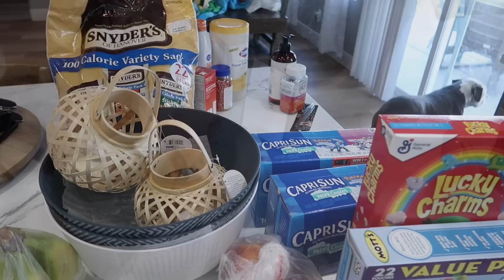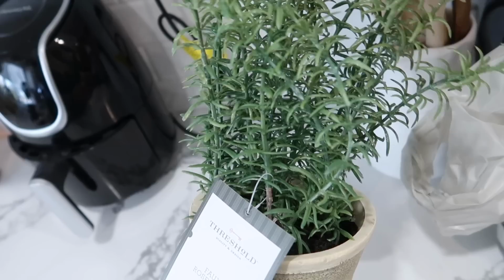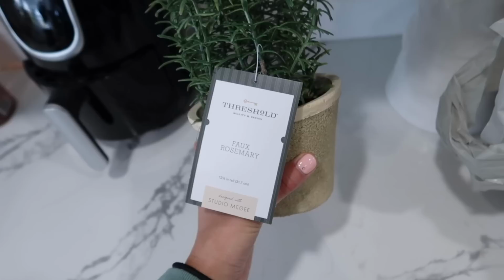So I grabbed this plant from Target Drive Up yesterday. It's a faux rosemary by Threshold, and these were on clearance. A lot of these were like 12 bucks. So you'll have to check your local Target. But I just loved the color and texture on the pot, and for $12, I feel like that was even cheaper maybe than Home Goods. So I got this one and I got two others. So let me grab those.